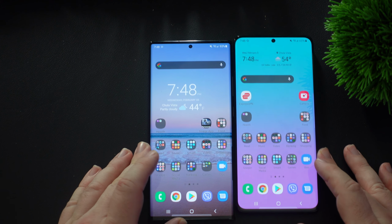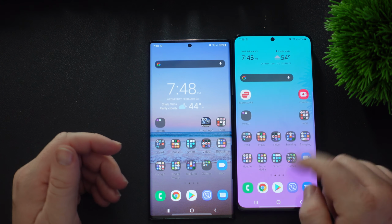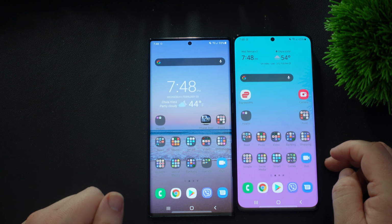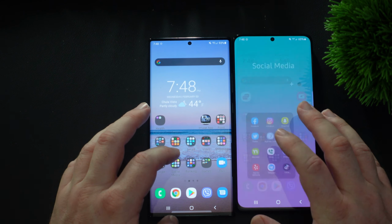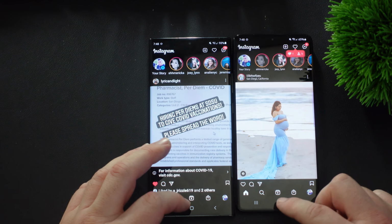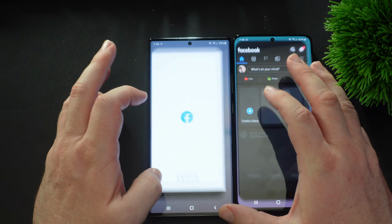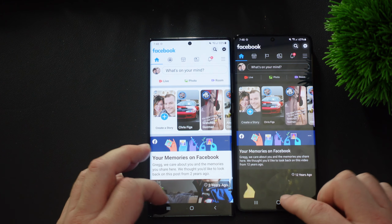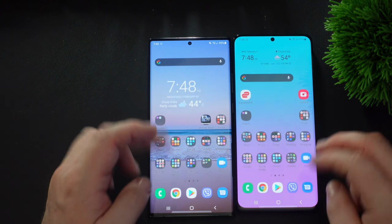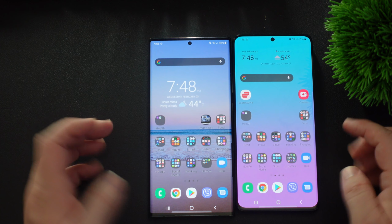In terms of day-to-day performance, both of them are going to be very, very quick. Even though this runs a Snapdragon 888 and this runs a Snapdragon 865 plus, they're both going to be very, very similar in terms of opening up apps and things like that. You shouldn't really notice any differences between the two phones. For the most part, with day-to-day operation, they're both very fast and they're going to feel very fluid overall, which is a perfect thing when you want a phone.